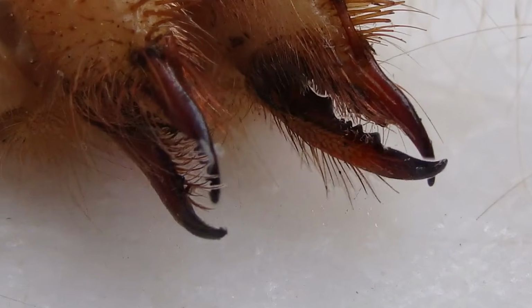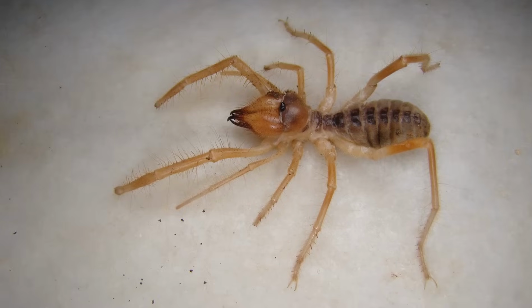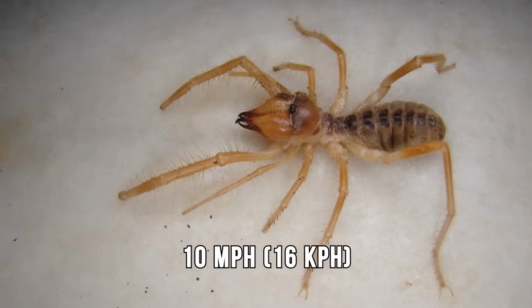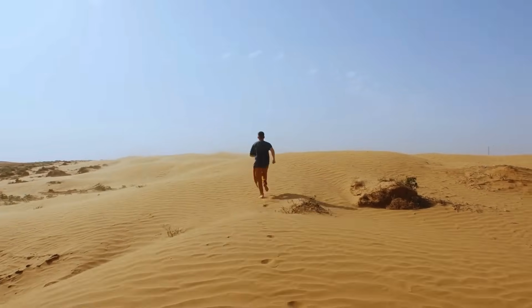The spider preys on insects, lizards, rodents, and small birds. It can also move at a speed of 10 miles per hour. For their small size, this is very fast. You need to be a professional athlete to run away from it.